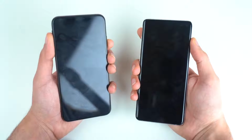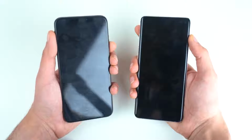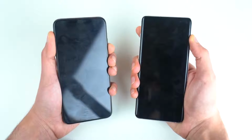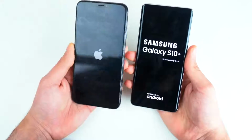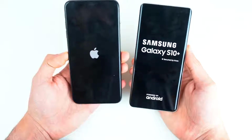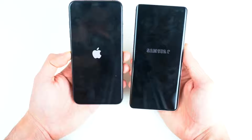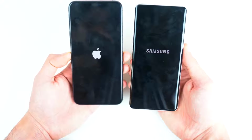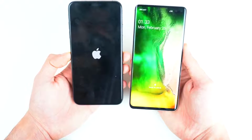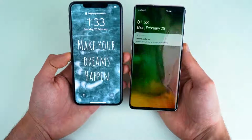Okay guys, so as always, we're going to start this test off by booting up both phones at the same time. Here we go. And you can see the Galaxy S10 logo comes up first. The iPhone logo took some time, but let's see who is going to be the fastest one. Galaxy moving to its Samsung logo. Okay, so Samsung Galaxy S10 Plus, faster. iPhone, about 2 or 3 seconds late.